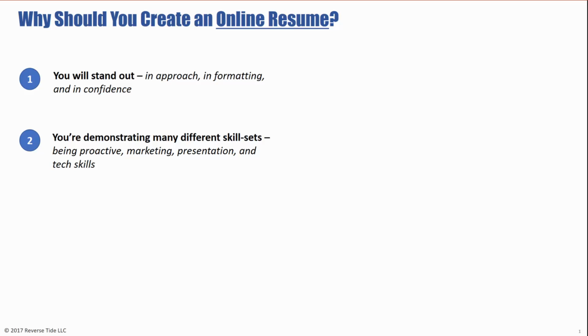And then, of course, tech skills. Now, you might not have to create websites for the specific job you're applying to, but at the very least, it shows that you have interesting tech skills where you can use technology to ultimately benefit you in the professional world. That's a good thing. So it shows all these different skill sets, and it actually proves it rather than just stating them.